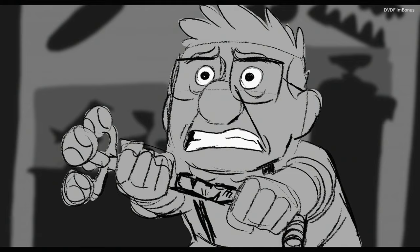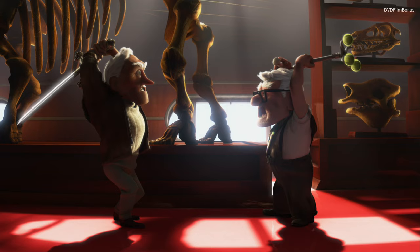And just the two of them fighting, I think the idea of those things in contrast is so funny. And the animators did such a good job with the physics of it that, you know, when Muntz and Carl get their backs stuck, you just buy in, and it's so funny because it's so believable.